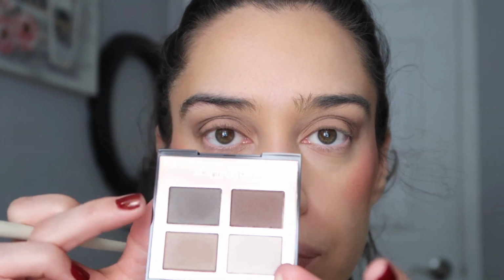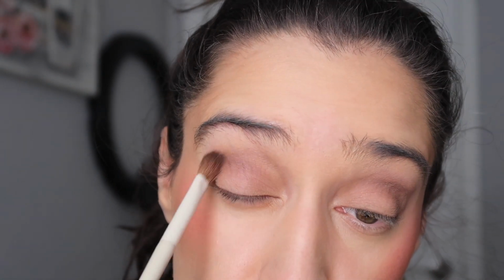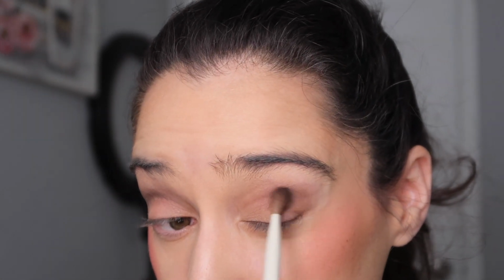All right, I'm gonna go in with a little bit more of the taupey shade, just because I think I may have over blended. Sometimes that happens.